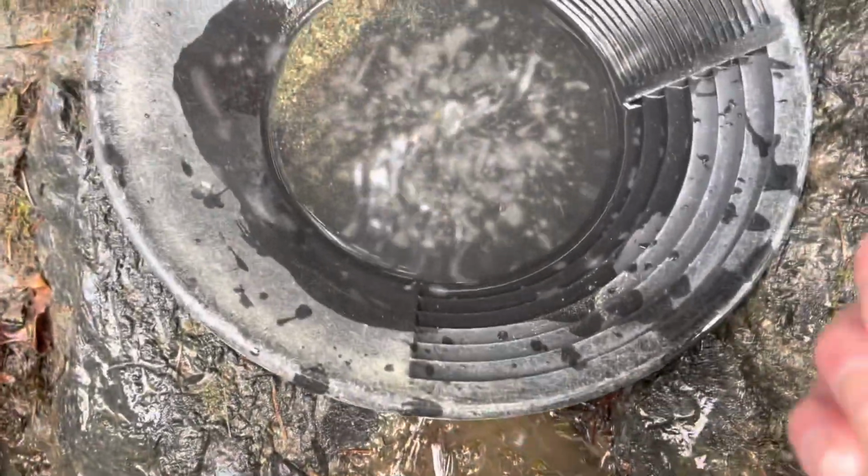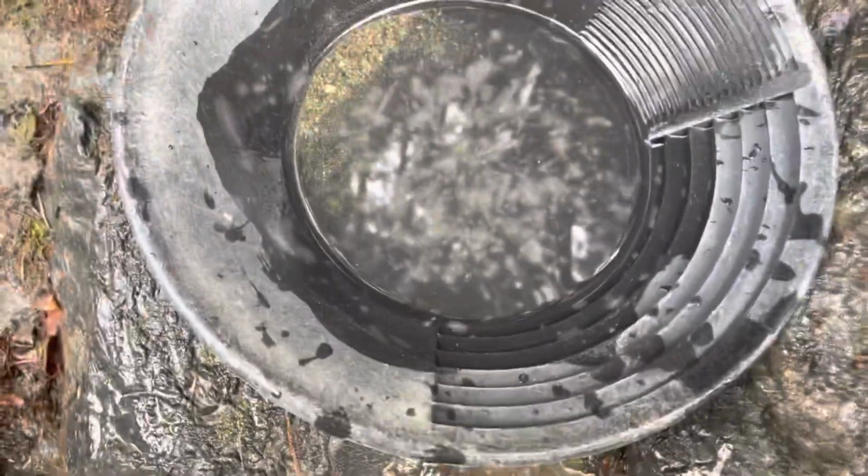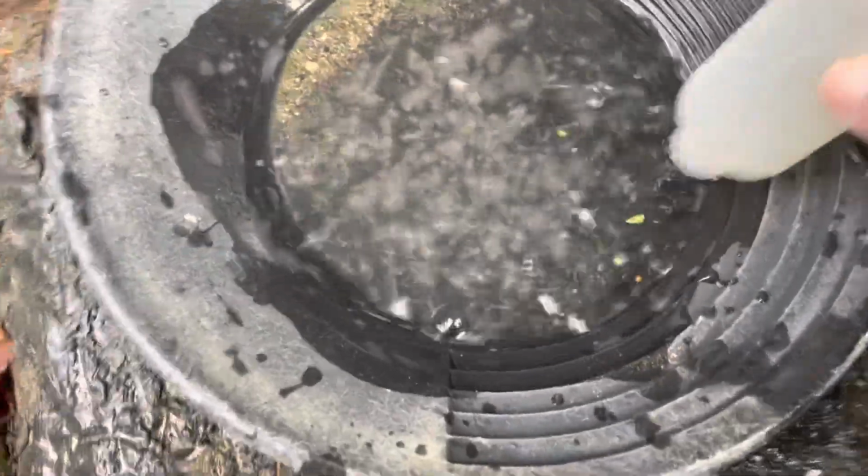I just went down for another 30 minutes. Holy hell, I'm freaking cold, you guys. This is another 30 minutes down there just now. Ay, ay, ay. Oh, hell yeah. Yes.